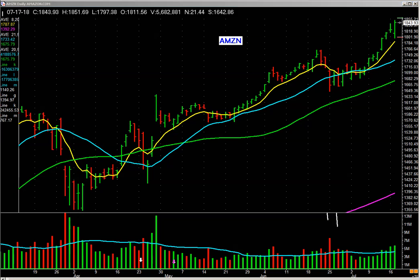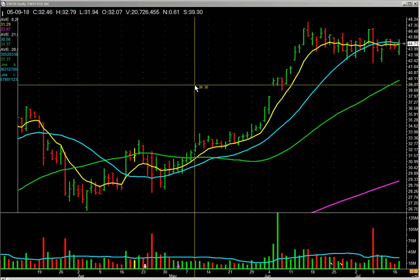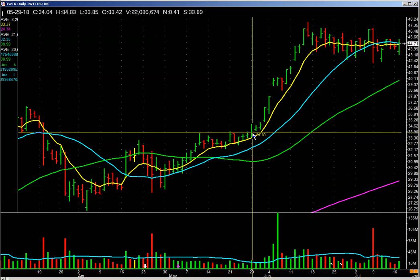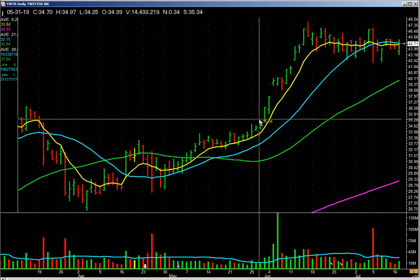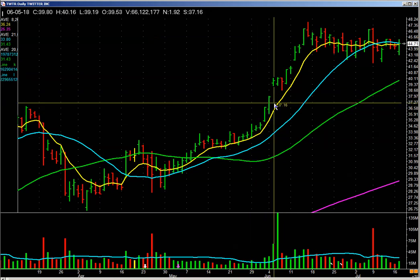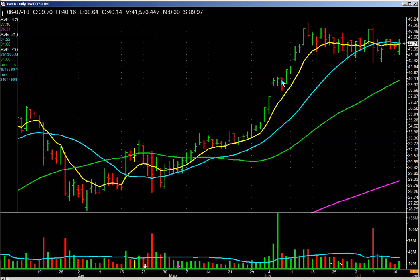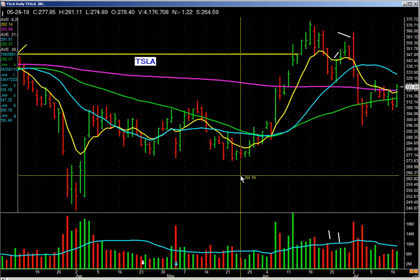I don't know if I can find an example, but it's a stock. Let me go through here real quick. Twitter was really good for us. We bought Twitter back here. See, that just lifted off here. Look at that. Simple. Walking up the 8. Forgot about that one. Picked it up here, around $34 a share. Just kind of grinding on up. So we got another one.